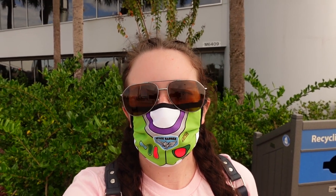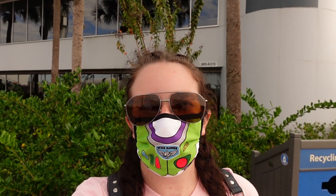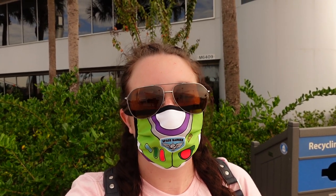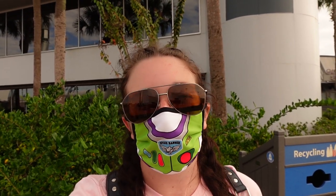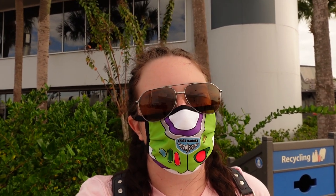Officially made our way into the Kennedy Space Center. We bought our tickets ahead of time online, so all we had to do was scan that QR code on our phone, which was really nice. They did say today's by far the busiest day that they've ever had. It took a long time to get through security and the ticket thing, and it was not socially distanced at all, so we felt extremely uncomfortable there. But so far inside, it's perfectly fine once you get through all that.